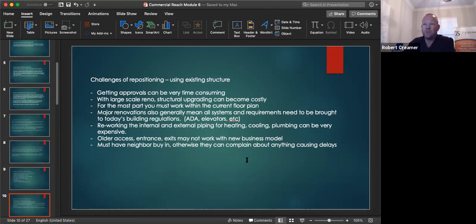Older access, entrances, and exits may not work for your new business model. And you must have neighbor buy-in. Otherwise, they can complain about anything they want, and that can definitely cause delays. So while you're doing construction, if they don't like what you're doing, they can raise a fit about it.